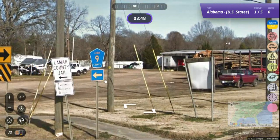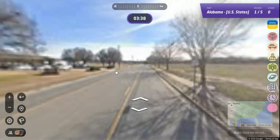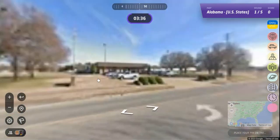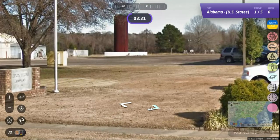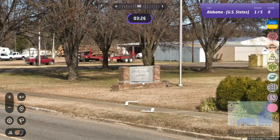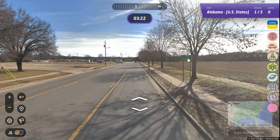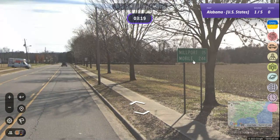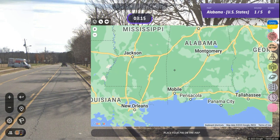Okay, so we got Lamar County Jail and Lamar County, Lamar 9. So the 17 on the state and the 9 county. So Lamar County. One other thing I'm going to try to get is the zip code, or area code, excuse me, if at all possible. The other thing, post offices are always big, if you can find a post office in town. Vernon Milling Company. Okay, so here we go. Millport, Mobile. So that's a good sign as well. 244 going south. So we're probably in the northern part of Alabama because Mobile's in the south. I know that.